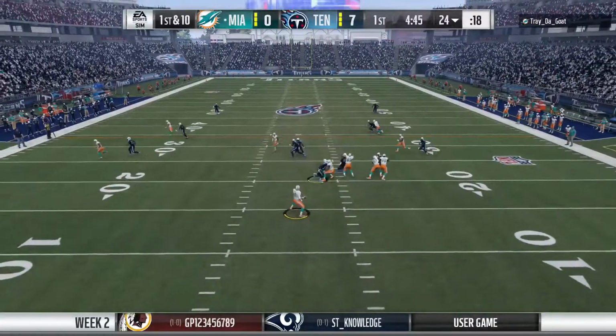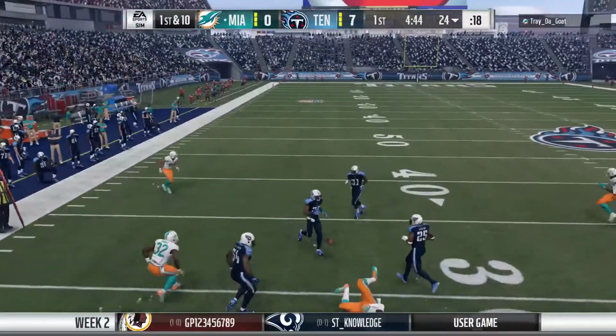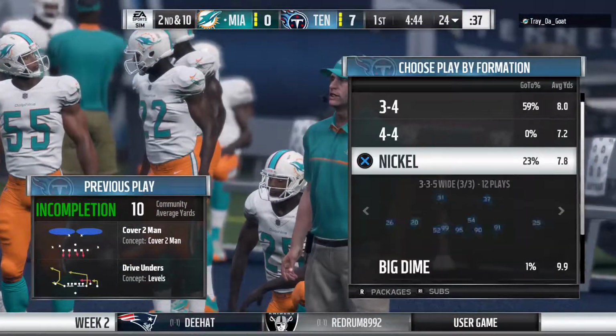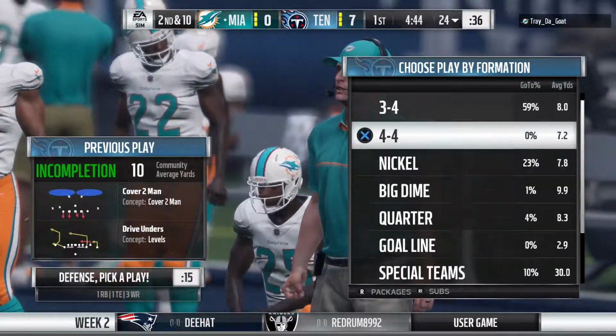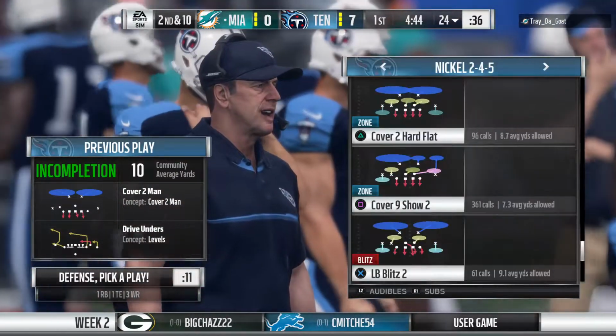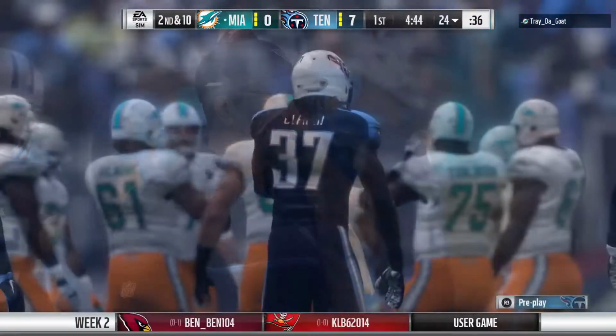Tannehill on first down. And the tip there altered the ball flight, and it falls incomplete. It'll be second down. Landry's going to have to be careful to not get frustrated. He's got a matchup against Logan Ryan, and that is certainly not going to be a one-sided battle.